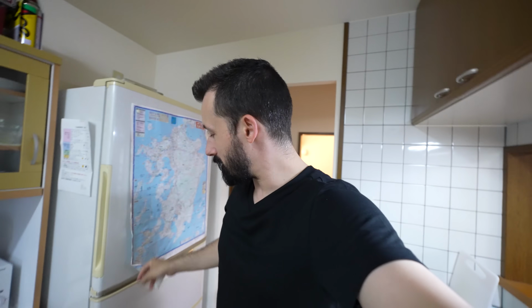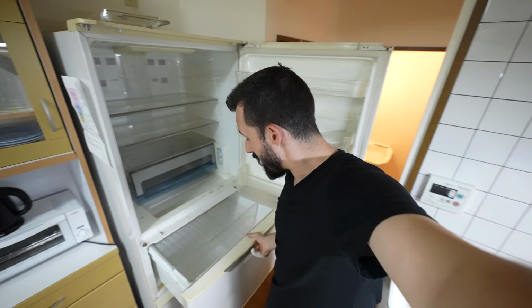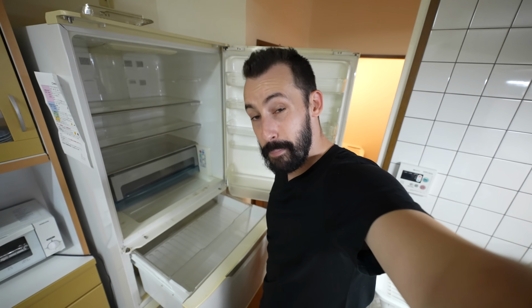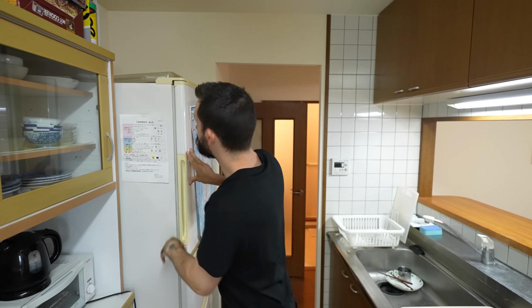If you don't believe how cheap I am, after 2.5 months of living here, this refrigerator is still not plugged in and is completely and entirely empty. There's just nothing. I need to get some baking soda in that fridge. I love cooking. I cooked yesterday, but I don't cook often here.